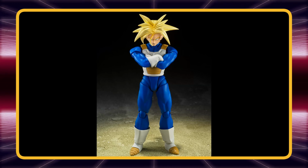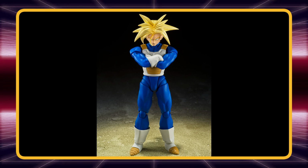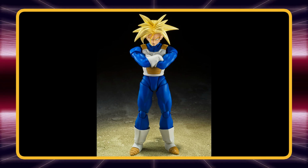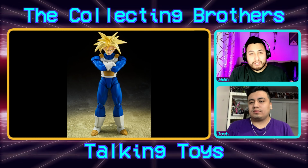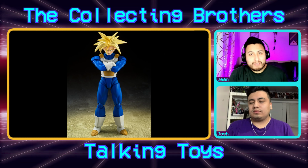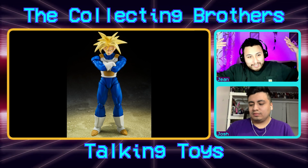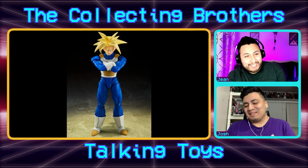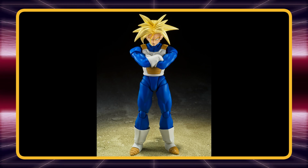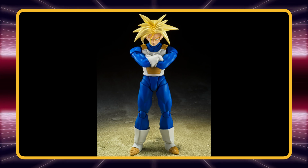All right, next up we are getting a Super Saiyan Trunks, Hidden Superpower. Honestly, outside of the future Trunks, his first appearance version, this is my next favorite version, where he does go Super Saiyan, but because of his haircut, it lays differently. He doesn't go straight up. One of my favorite looks of Trunks. This is slated for a September 2023 release, so just later this year. Looks great though, man.